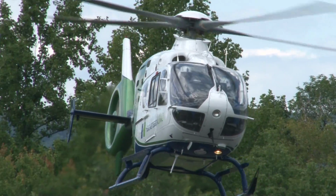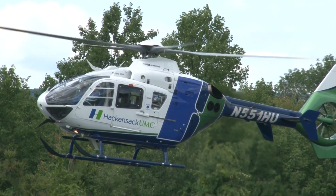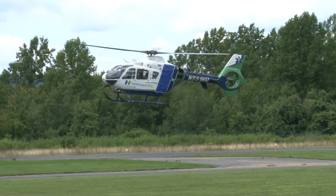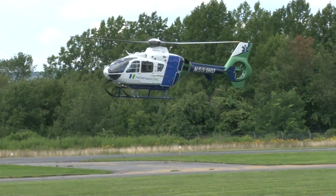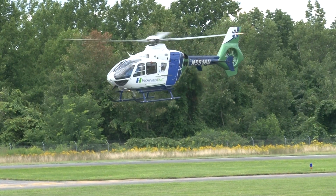One of the trickiest parts of flying a helicopter is the hover. And it looks like they're going to be doing some pedal turns here. Ryan Crandall at the controls of this EC-135 helicopter. Oh, he's going to back her up a little bit.